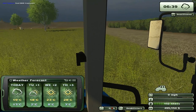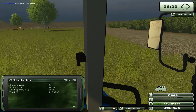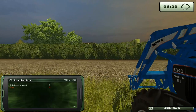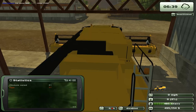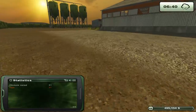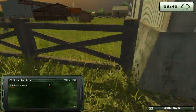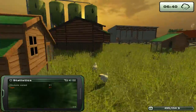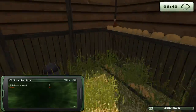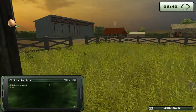Let's check on the sheep really quick. Sheep are perfectly productive and happy. And oh my goodness, we've got eggs. We got an egg problem. Let's go take care of our egg problem. Thankfully, with our mod, our egg problem is easy to solve. Oh, quiet, chicken. Open door. Ah, look at all those eggs. Eggs. All right.